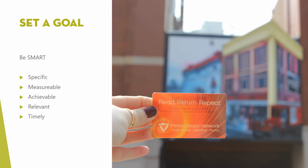Make sure that it's achievable. I don't want to say I want every single member of the community to have a library card, because there's probably no way I can make that number actually happen. But I can say I'm going to sign up 2,000 families in the month of September, and that will be achievable for me based on what we're doing. Relevant. Is it important to what we're doing right now? Is the goal, like I said, tied back to your strategic plan or to the overall goals of your library? And is it timely with the other work that you're doing? And can you achieve it in September?